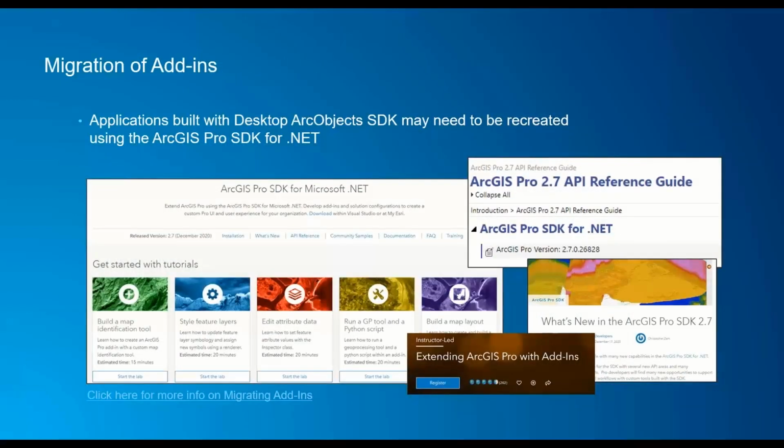You'll also want to look at your custom code that you've written in ArcObjects. I want you to, first of all, ask yourself, once you look at Pro, do I still need this tool the same way I've had it in ArcMap?